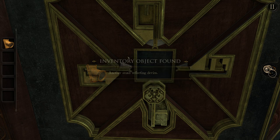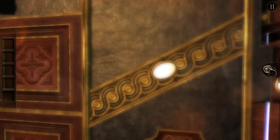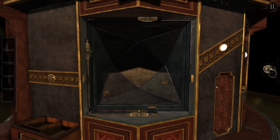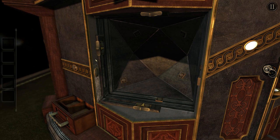Ah, another small reflecting device. I know exactly where to put that. Stick that on the other end of this. Ho ho! Got a refraction reflecting chamber thingamabob, with lots of doodads.